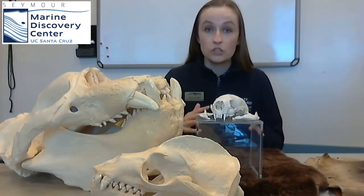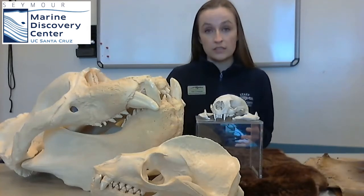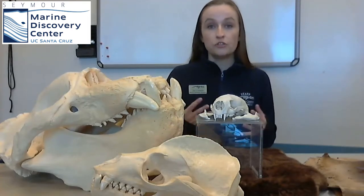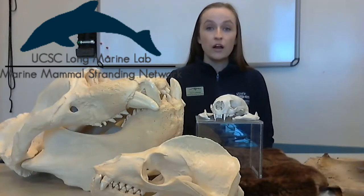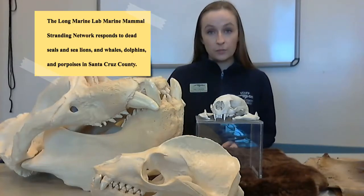Skulls and skins are so important to scientists because these items that you see here often tell a story about the animal's life when it was previously alive, and it can also tell us about how that animal died. But it takes really special people to do that type of investigative work. Fortunately, here at UC Santa Cruz, researchers in the Long Marine Lab Marine Mammal Stranding Network are able to uncover those stories and really investigate more about these animals.